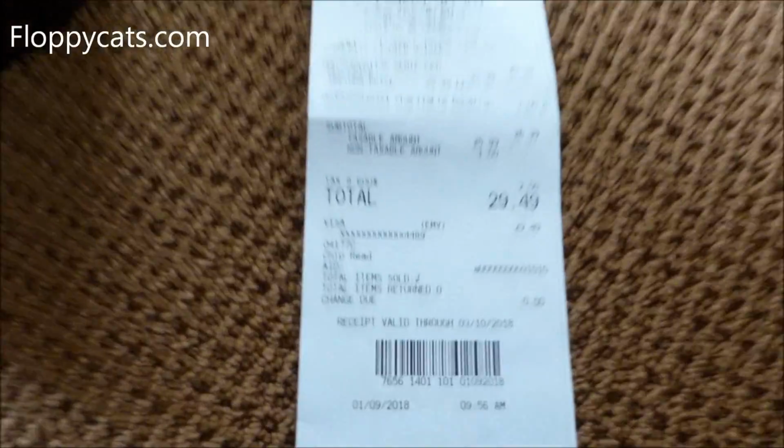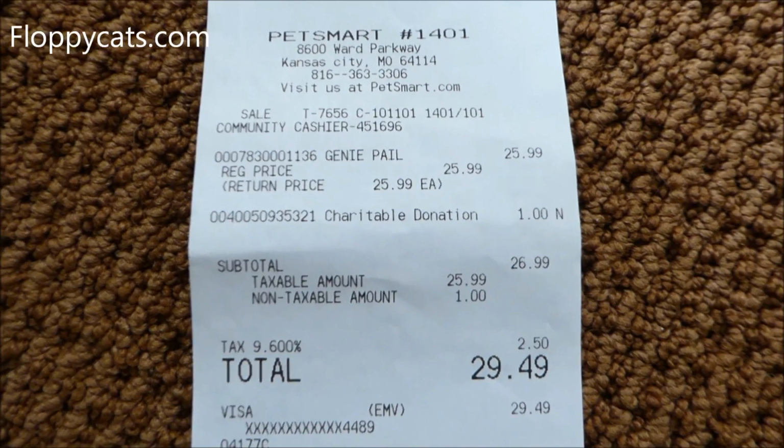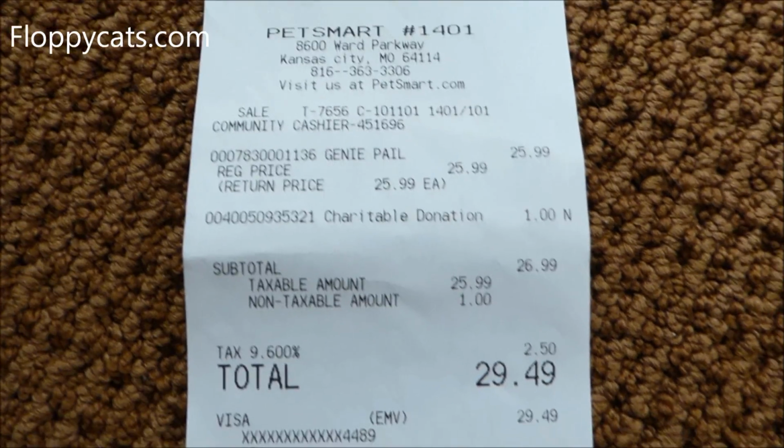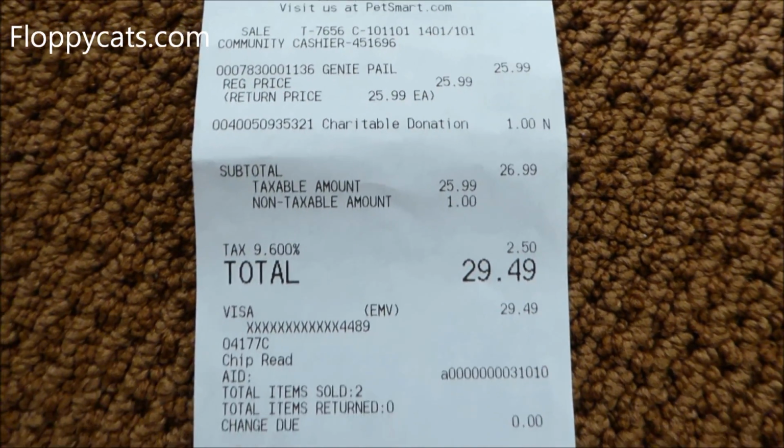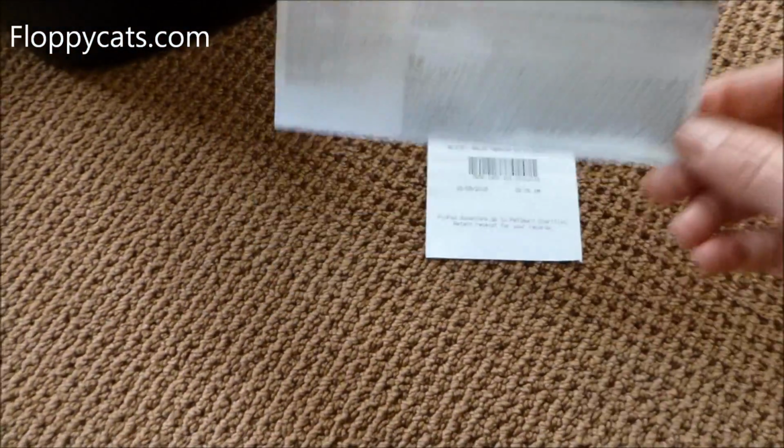So as you can see, it cost $25.99 at PetSmart in Kansas City, Missouri, and then I made a $1 donation, and so my total was $29.49. So I will fill out this rebate. I'm sure it requires the UPC.